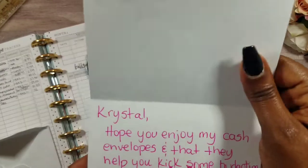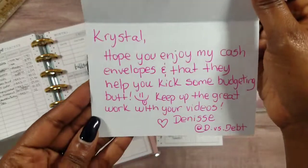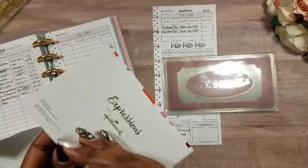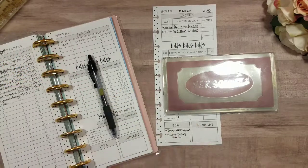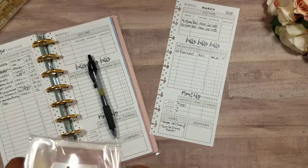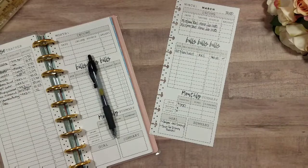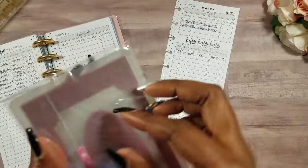But she did write me a note. Krystal, hope you enjoy my cash envelopes and that they help you kick some budgeting butt. Keep up the great work on your videos, Denise. Dee versus debt. Thank you so much. I am so excited. I am so sorry that I'm just now getting to this, but you guys, if you've been watching me, you know that it has been rough for me last month for February. But I am so excited, you guys, because I saw her post on Instagram, and this is just packaged so nice. You guys, do you see that? That is so cute.